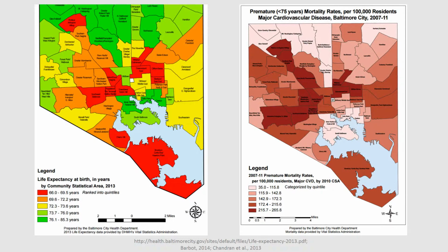It is perhaps no surprise that residents from West Baltimore experience some of the lowest life expectancies in all of Baltimore City, as indicated in the map on the left by the areas that are red and orange, which is alongside some of the greatest rates of premature mortality due to major cardiovascular disease, which is indicated in the map on the right by darker shades of red.